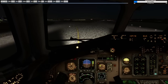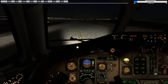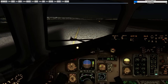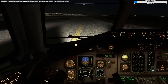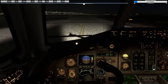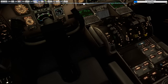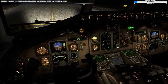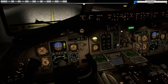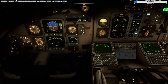Berlin Tower. Wind 340 degrees, 3 knots, runway 07 left, clear for takeoff. Welcome to Berlin. 7 Lima Hotel, contact Berlin ground, 121.7, bye bye. 121.7, Swiss 7 Lima Hotel. Alpine 62 Echo Bravo, wind 340 degrees, 3 knots, 07 right, clear to land. Swiss 7 Lima Hotel, taxi via Victor 2, hold short of Bravo. Victor 2, hold short Bravo, Swiss 7 Lima Hotel.